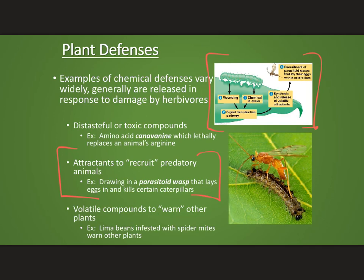So there's a couple different plants that do this. It's not even a specific example, but what these plants will do is respond when they incur damage. So when this caterpillar starts eating this plant, it triggers a signal transduction pathway. Basically, the saliva of the insect binds with a receptor, leading to signal transduction.